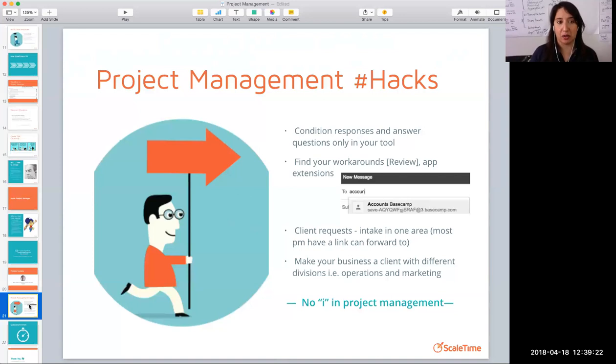Another one is getting client requests. A lot of the time I hear, okay, the client will request something and then my team or I need to finish the project, add to the project, or get the deliverable. So how do I get my email and my project management to talk? Most project managers will have, as you can see in the slide, a weird, funky link to a board or a project. So if you create a board or a project, let's say you call it client requests or client intakes, or client, don't drop the ball, whatever you want to call it, then inside your email, or your team's emails, you make sure that everyone saves that link. And so all the client communication that comes in gets sent into your project manager.